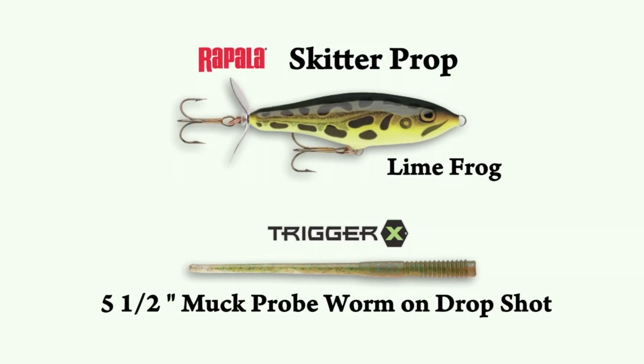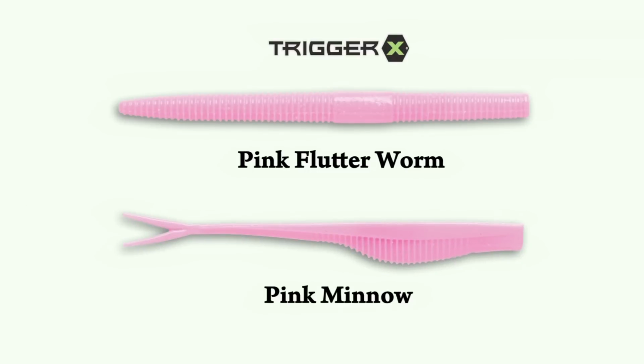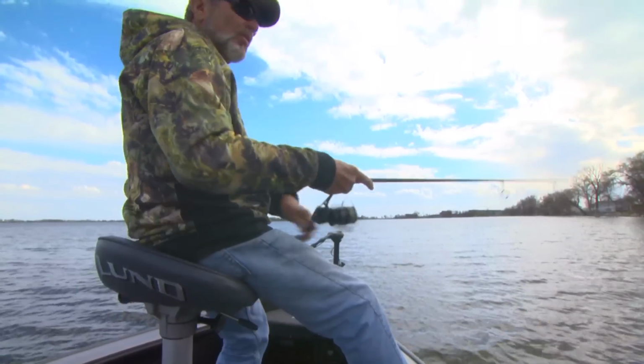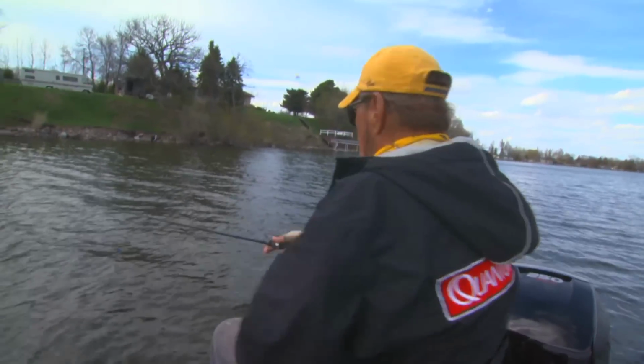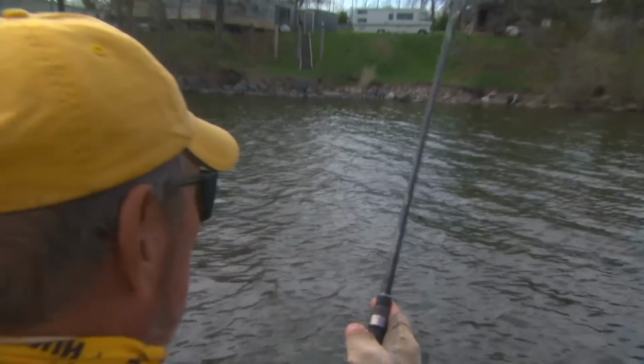6 and 7 are real simple, a frog pattern skitter prop and a 5.5 inch muck probe worm on a drop shot. 8 and 9 are a pink flutter worm and a pink minnow. Yeah, you heard me right, pink for both styles of plastic. I started messing around with this color and it blew my doors off. Smallmouth love it. Now, color selection is very subjective. These are my color picks for primary smallmouth baits anywhere, anytime.